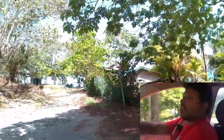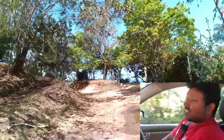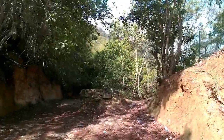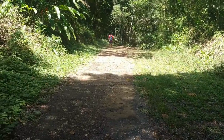Then from here, you could drive down or walk. I would suggest we walk, because it's not paved. We're on the trail right now, 200 steps. We'll see what it's like and hope you follow along. Already on this trail, you could hear the beach and the waves.